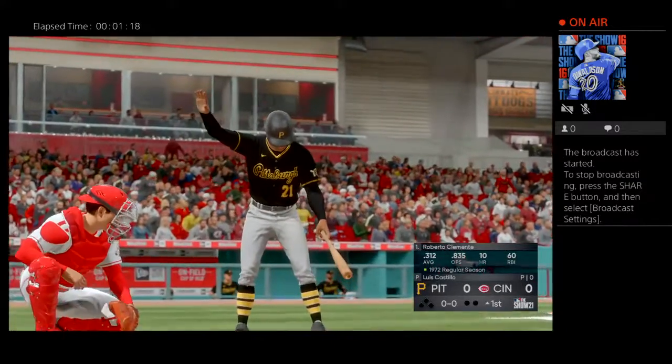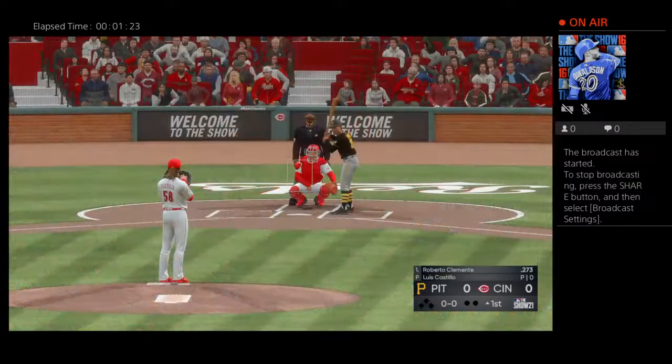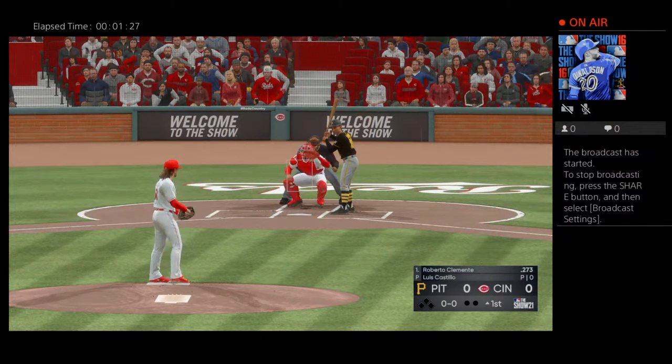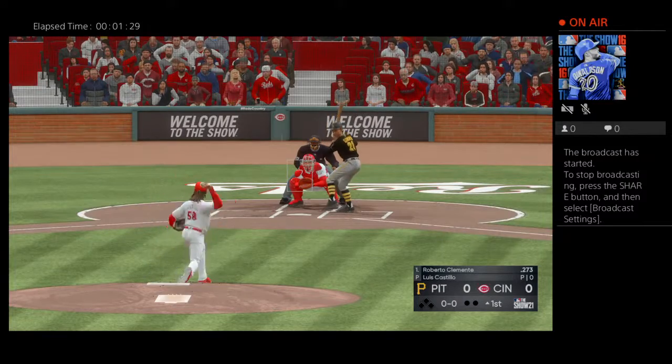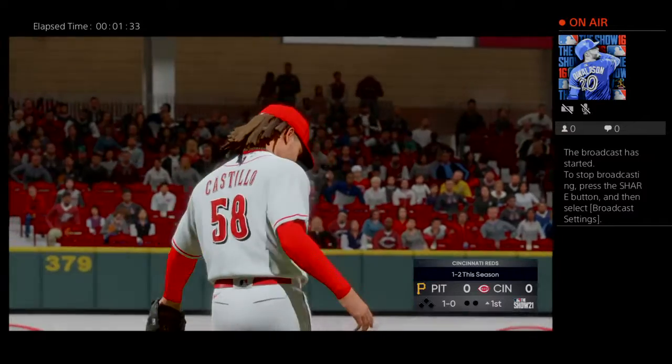Next up, Roberto Clemente. He'll get us started in this one under the lights. The right fielder, Roberto Clemente. First pitch on its way. Underway here in the Monday opener as the game's first pitch misses for ball one.